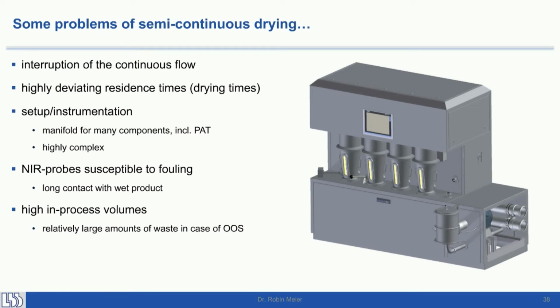And the NIR probes or other probes are susceptible to fouling because they are a long time in contact with wet product. And another problem which comes with semi-continuous drying are the high in-process volumes. This means in case of the detection of an out of specification material, you have relatively large amounts of waste you need to discharge.